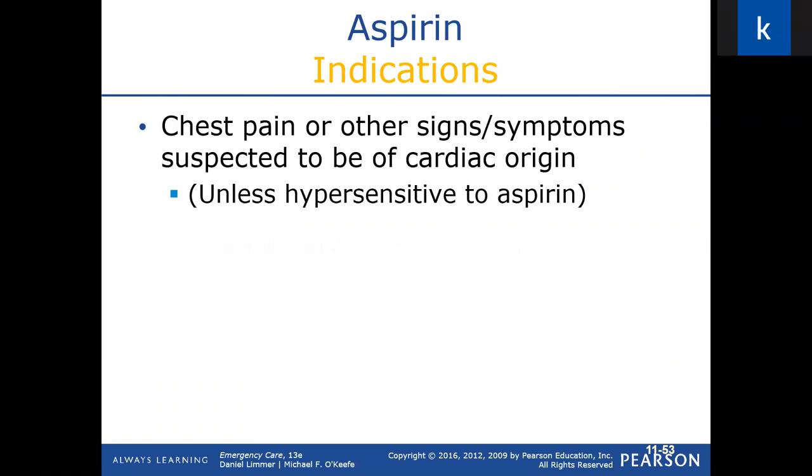Is it also a blood thinner? No, a blood thinner is something else, right? So that's a common mix-up, people use blood thinners and aspirin interchangeably. A blood thinner actually reduces the amount of cells that are in your blood, in other words, the thickness of your blood. So this just acts on platelets. This is just an antiplatelet agent.